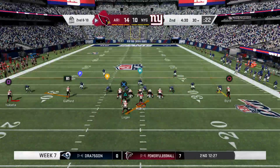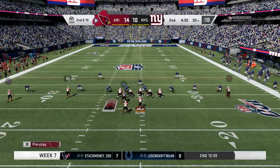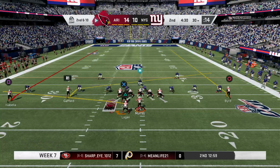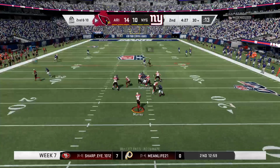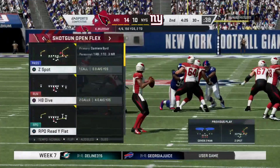Ball on the 30 as they come up, 2nd and 10. We're pretty quiet, D. Back to the air on 2nd down, it's Murray. And that's going to be incomplete. Too tough to hold on to that one.